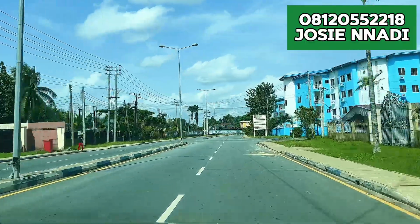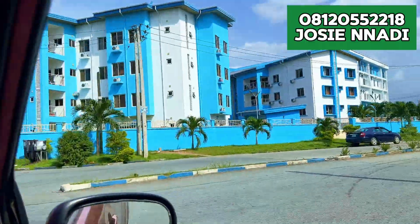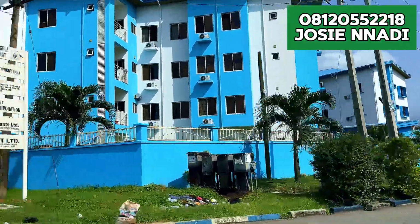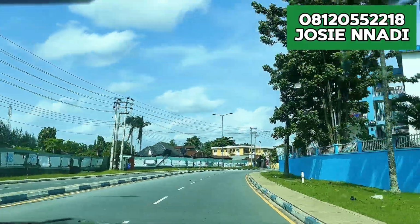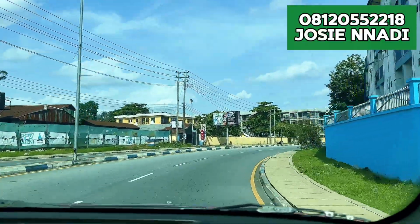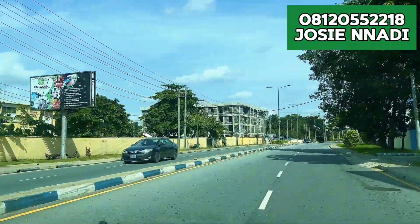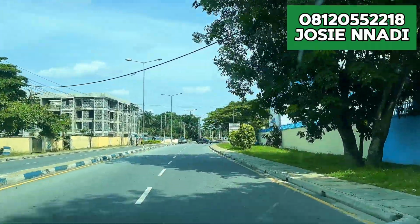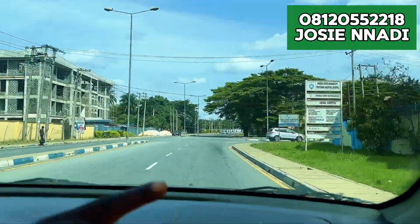This blue and white building is the River State Teaching Hospital, also here in GRA Port Harcourt. Everything you actually need is all here. The shopping malls are just down the road, cinemas are here, and also the government house is just down here. And of course, this is where the high political officials and also government officials live in Port Harcourt.